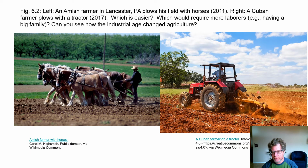And then here's another farmer, and this one happens to be a picture from Cuba, and he's turning the soil over and plowing his field with a tractor.